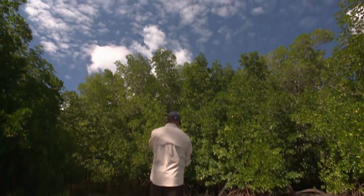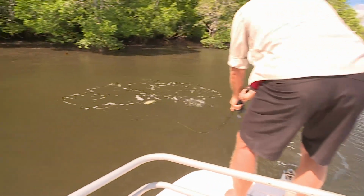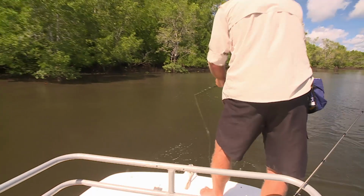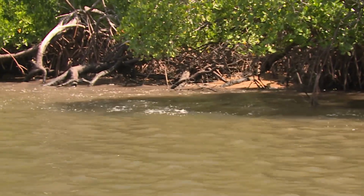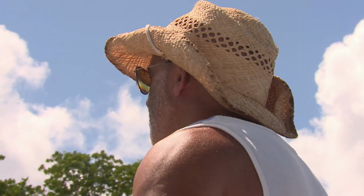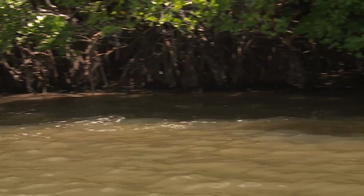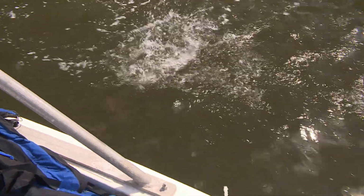This looks like where a Barra might be lurking. And it is. Well, that's nice to see. Right in one of those drains. Oh, he's going. Oh, he's off. There he is. They're pretty doughy. I think it's a Jack, actually. Mangrove Jack, nice Jack. Good stuff, Mick. Bring him in. He's a beautiful Mangrove Jack.